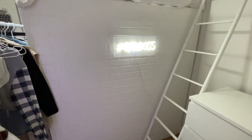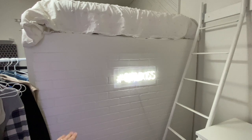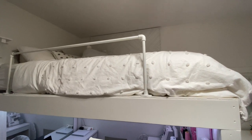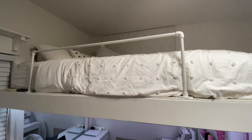And my mom made my loft entirely from scratch. This is just a fake brick panel from Lowe's that we painted white to put on this side so I have a wall. The loft is just made out of wood that we painted white, and then we added this little piping thing so I don't fall out of bed.